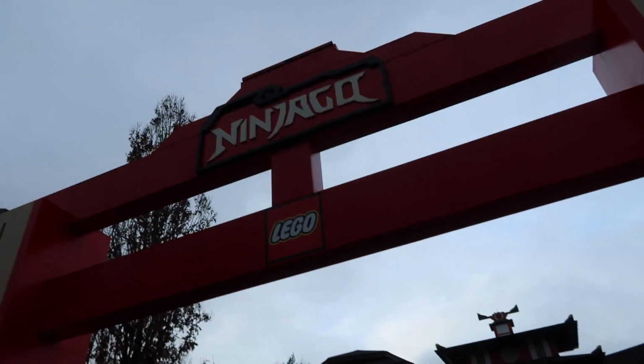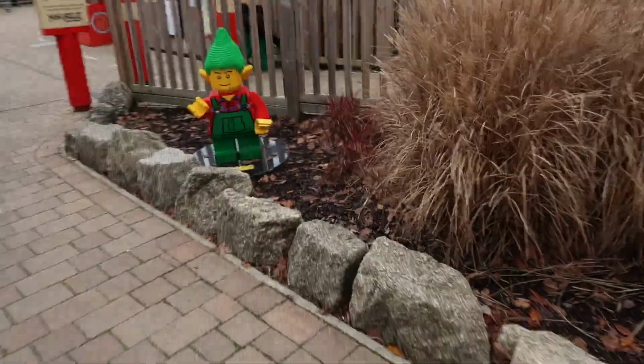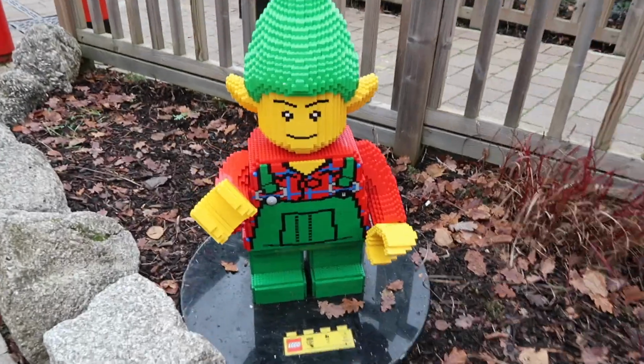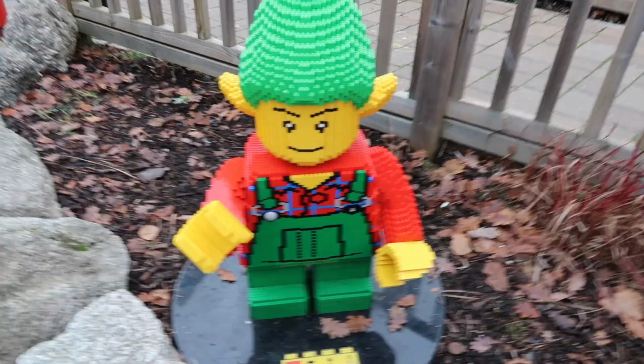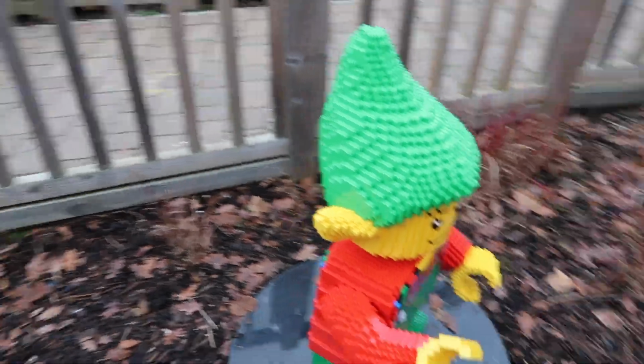Not bad. Look at all these Christmas trees. This is amazing. This is really amazing. It's really Christmas themed. And we've got lights everywhere. As we head into the Ninjago area, we found an elf. Now I'm not going to show you where all of these are, because I don't want to spoil it for you. That's 2 we found now so far.